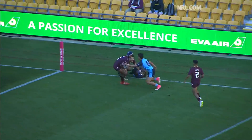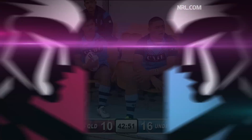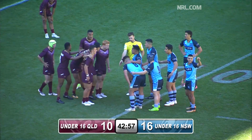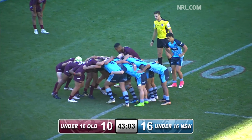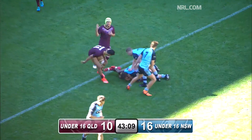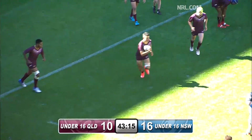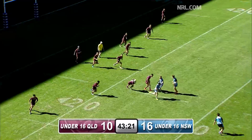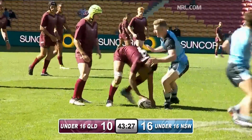Komalafe looked like he was destined to score, and he puts him into touch. Great passage of play. Thought for all money Matthew Komalafe was going to score. But a try-saving tackle that could turn the match there by Xavier Savage. Dare I say it, Scott Sattler-esque. You won't see too many cover defending tackles like that. I'll tell you what, I'll give Henry Stocks a rap as well. He was there also.